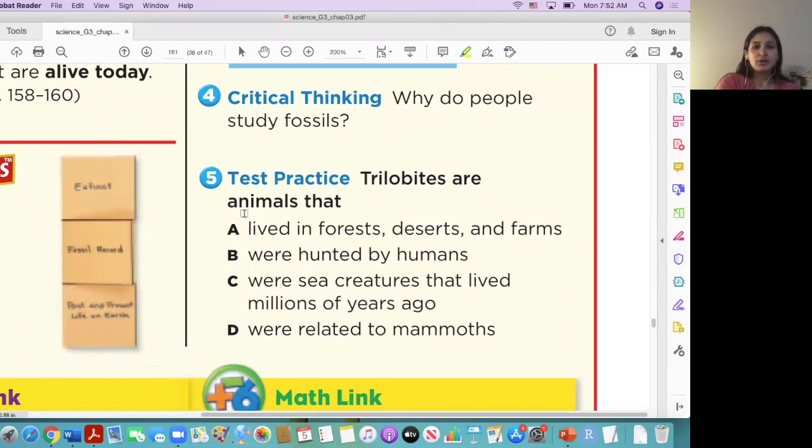And let's look at this question number 5. So trilobites are animals that, okay, so you have to choose one of them. They lived in forests, deserts, and farms; were hunted by humans; were sea creatures that lived millions of years ago; or were related to mammoths. C, were sea creatures that lived millions of years ago. Very good. What was that word that told us that they were sea animals?